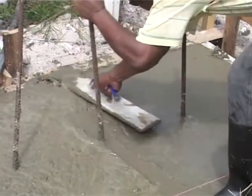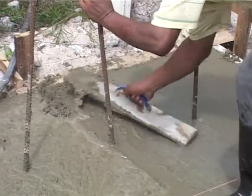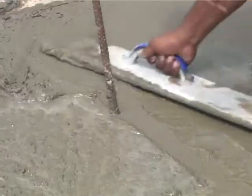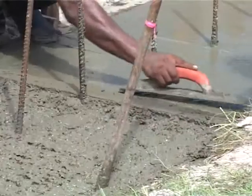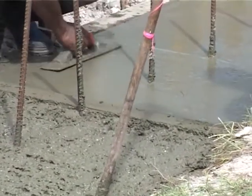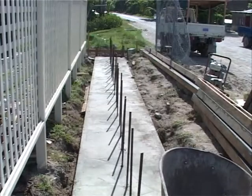Level the surface as you fill the formwork. This is often called screeding. Use a straight piece of timber across the formwork, or a large float, to level and compact the surface. That should leave a surface like this, which is perfectly good for a wall foundation like this one.